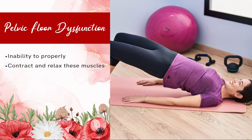So essentially the pelvic floor is this region, right, where our two hip bones are and all the muscles that are largely coming together to make almost this hammock type of shape. The pelvic floor essentially is going to hold together our bones, our lower spine, our organs, our tissues. All of this is really held together by these muscles of the pelvic floor. Not the only thing. We have other things holding our structure together. But pelvic floor dysfunction oftentimes is classified as the inability to properly contract and relax these muscles.